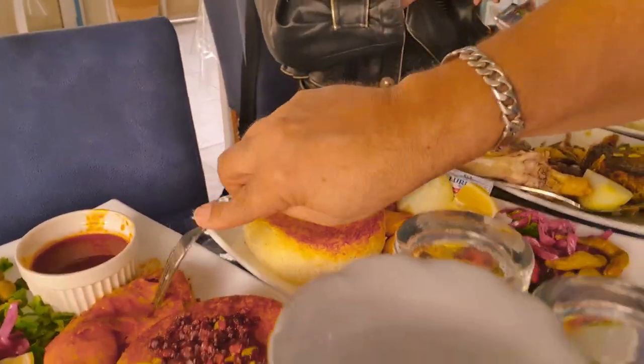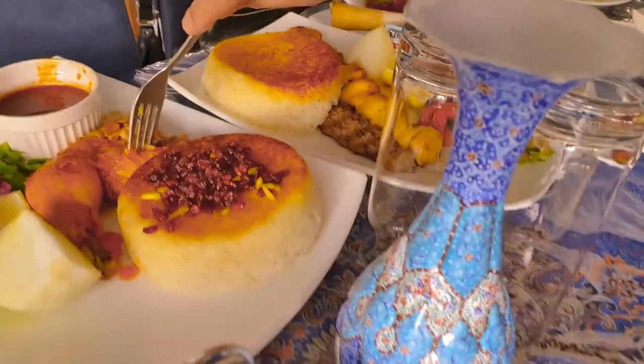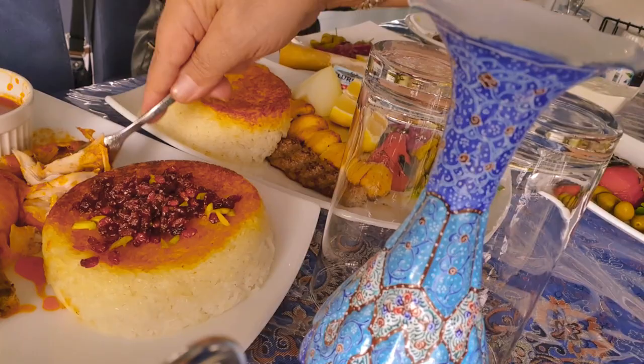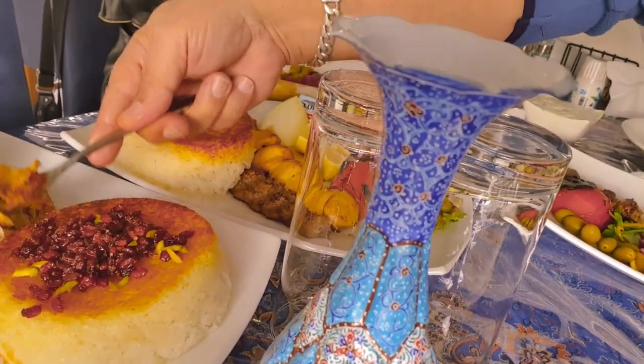Now, I will leave you so I can enjoy my food. We didn't try what? The chicken? Okay, let's try the chicken. I don't know if you can see the chicken. Chicken leg. Okay, let's try this one. Not bad, not bad.